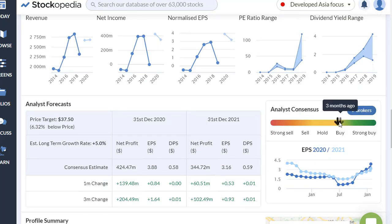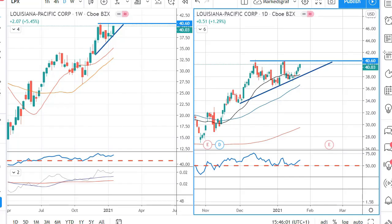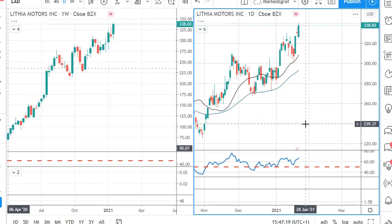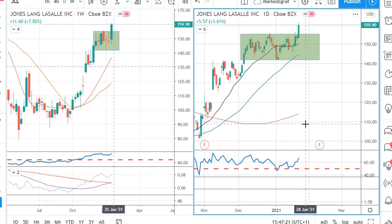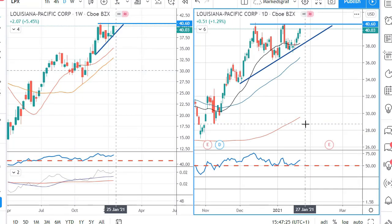So there's also a buy from the analyst. So what's not to like here? Definitely, absolutely a stock that I'll be looking at. So these 4, as you can see here, we have the Jones Lang LaSalle, we have the Lithia Motors, we have the BRP, and we have the Louisiana Pacific Corp.